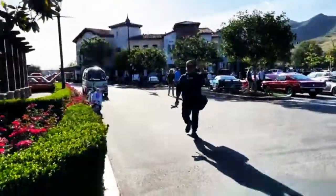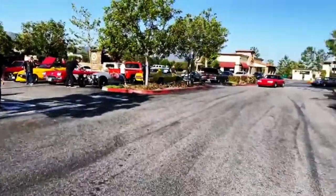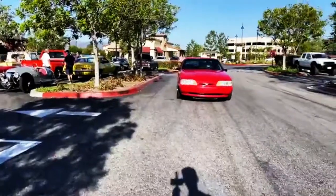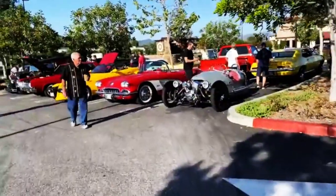Tommy! 5.0's coming in. Don't want to get hit by a Mustang guy. You know what that leads to?